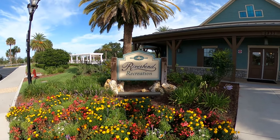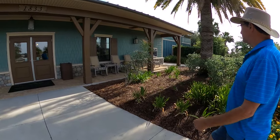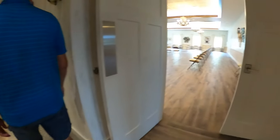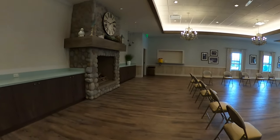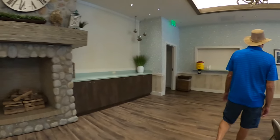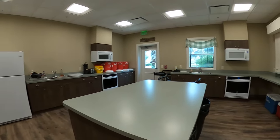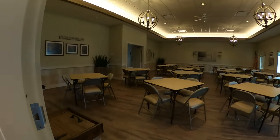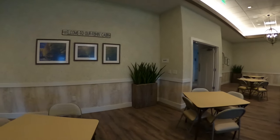We're going to go check out Riverbend Recreation Center. And as Steve just said, there's an ATM here, so that's pretty convenient. Big fireplace, because you know in Florida you really need fireplaces. Here's the kitchen. Everywhere's going to have food there. Here's the party room.